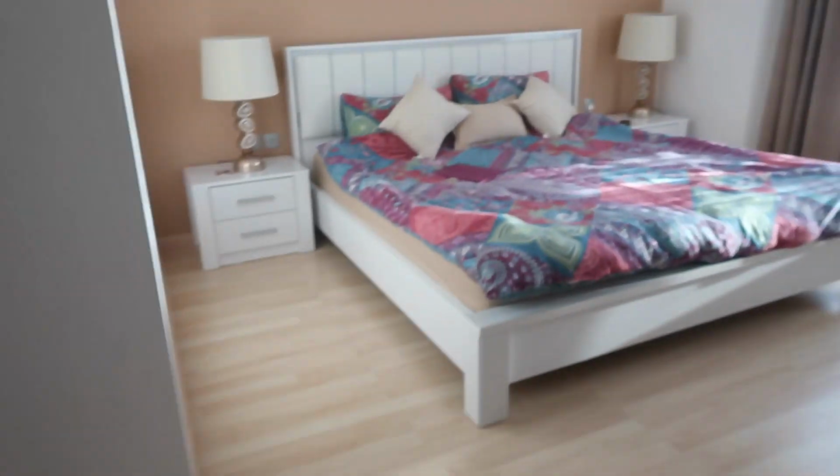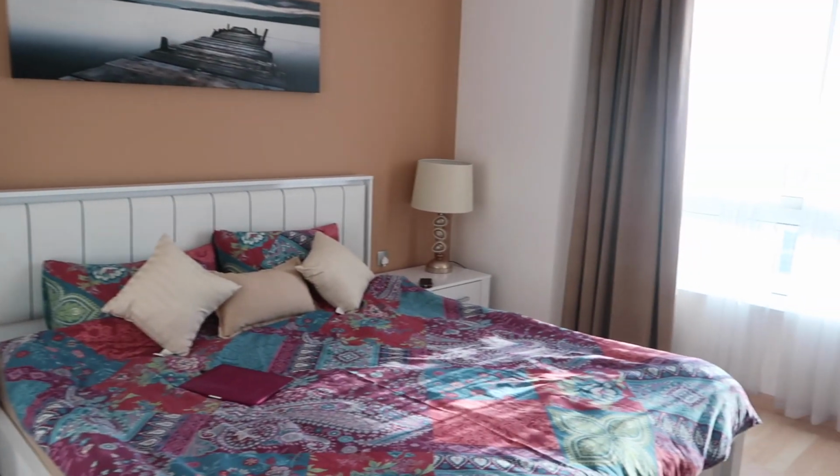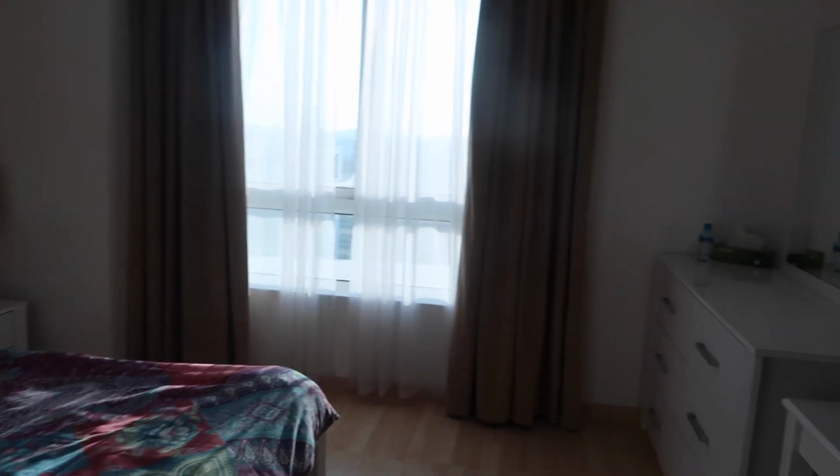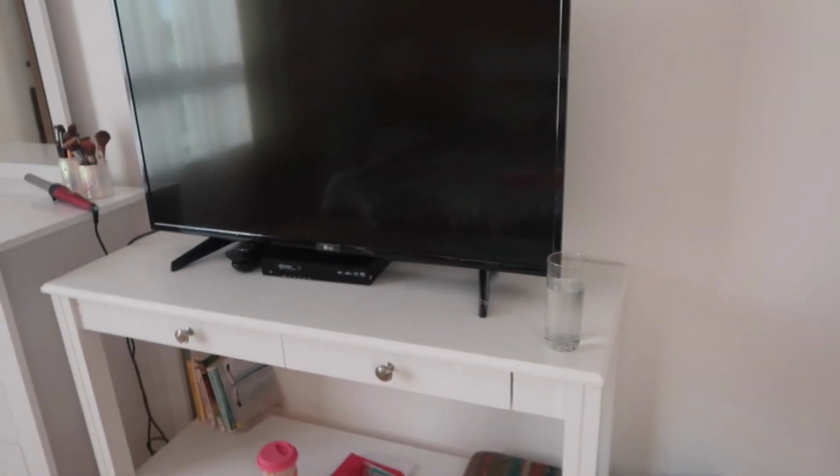So then as we move down the corridor, Abida's room is here, Abida's bathroom is here, and here, dun, dun, dun, dun, is my room. So this is my bedroom in all its glory. I don't have hideous curtains, which is nice. In fact, the whole apartment is nice and neutral. This is a big TV. I was gonna say it's bigger than the TV I had at home, but I didn't even have a TV at home. So I'm really moving on up in the world.